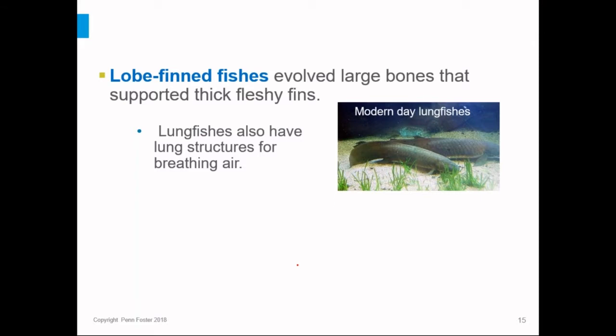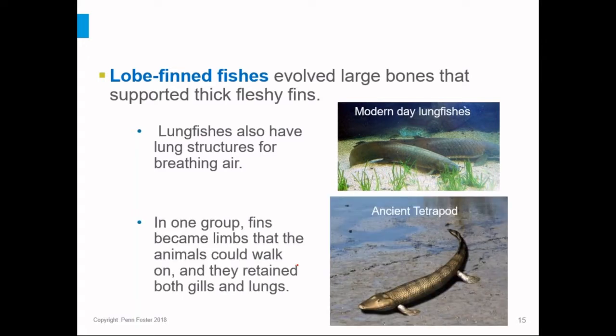And they were able to be a bit more supportive. So they kind of evolved in a different direction. So they've got these fleshy fins, and then there's a version called lungfishes, which actually developed lungs as well as gills. So lungfishes have structures so that they can breathe air. One group of these lungfishes could breathe air, and they developed their fins into more like limbs that could support their thick bodies and help them to crawl around. So they could crawl around the ocean floor, and because they had lungs, they could also crawl up onto land.